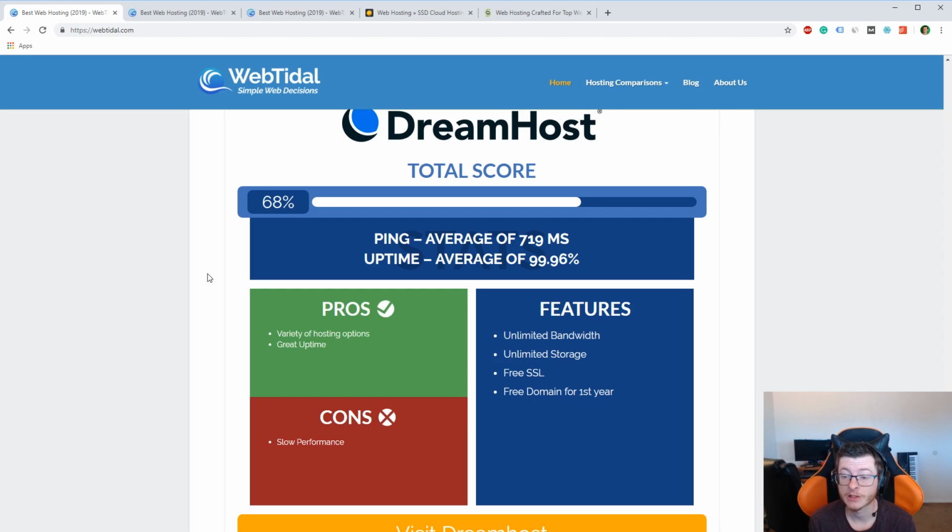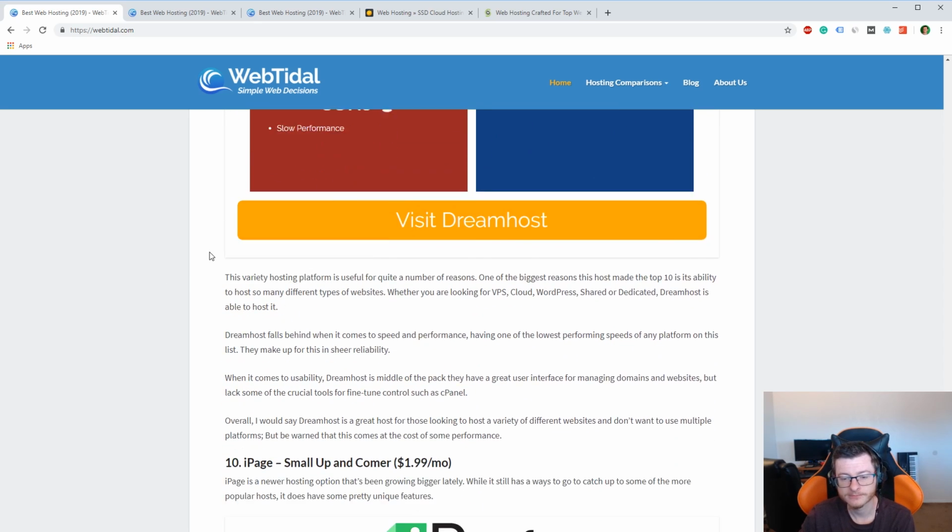Some of the feature sets are unlimited bandwidth and storage, which is nice, a free SSL certificate, and a free domain for the first year.